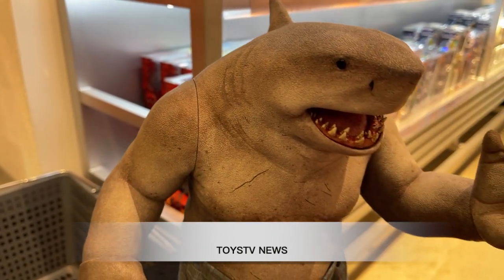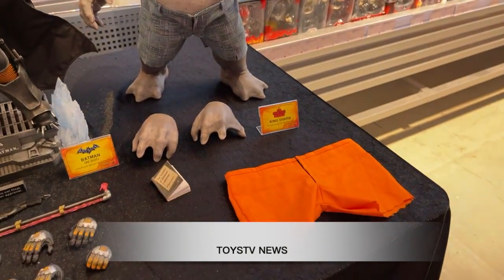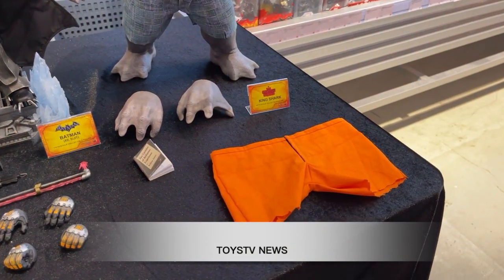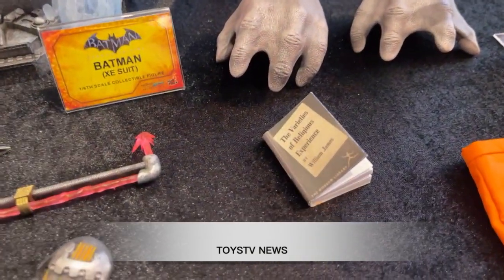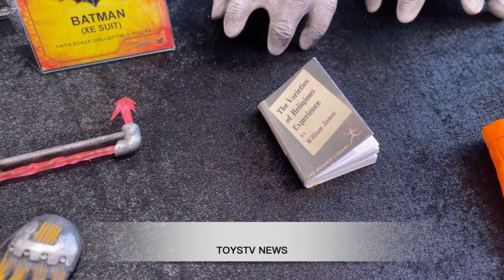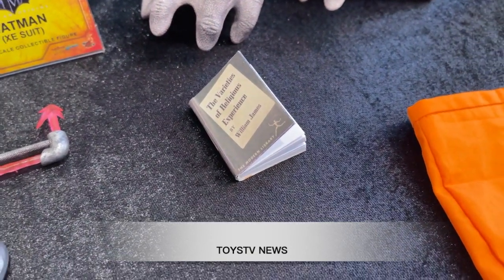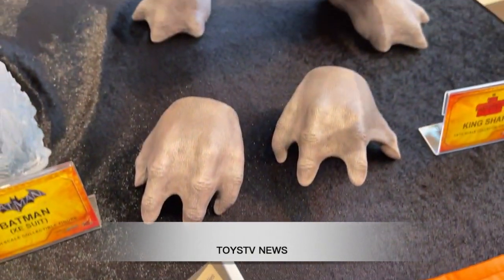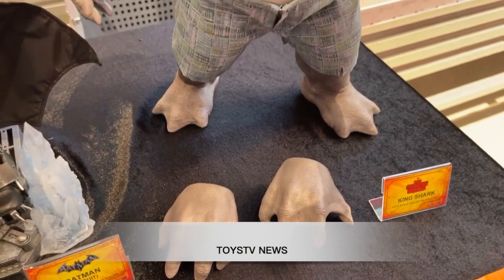As you can see, there are orange pants. Orange shorts, yeah. So there are two pants. It could change. But I wonder what's under the pants. That's why we call it 1/6 scale figures, because you can change the costume. There's another spare hand of the shark, only four fingers. This is the first time I saw this shark. It's a very funny one.